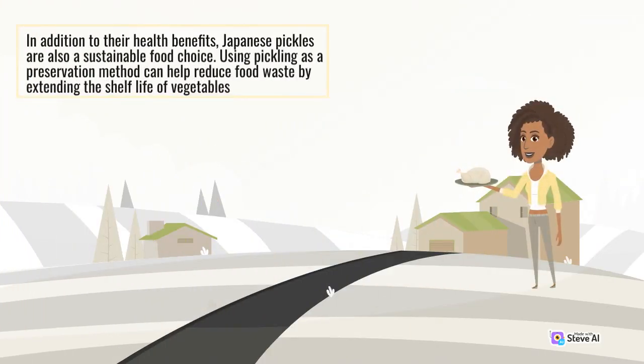In addition to their health benefits, Japanese pickles are also a sustainable food choice. Using pickling as a preservation method can help reduce food waste by extending the shelf life of vegetables and reducing the need for refrigeration.